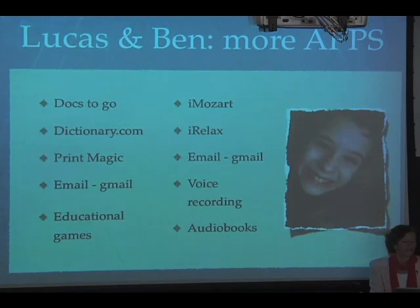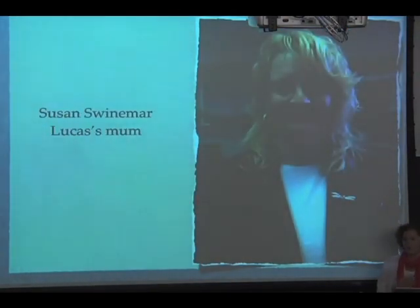Other apps utilized by Lucas, Ben, and other students at CAMS include Docs2Go, Word, PowerPoint, Excel, Print Magic that prints via Wi-Fi to any Wi-Fi active printer in the vicinity, emailing to teachers, voice recording, audio books. And the next slide is a reflection from Lucas's mom on his use of the iPod Touch.